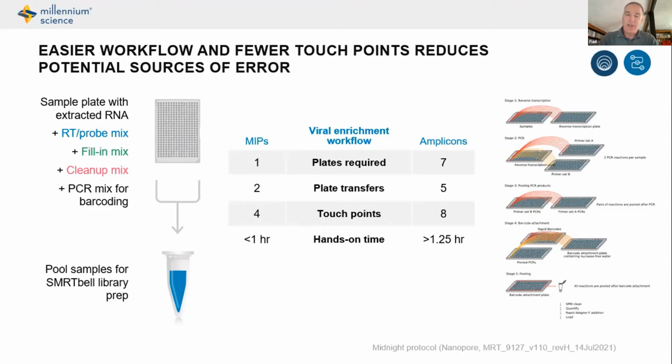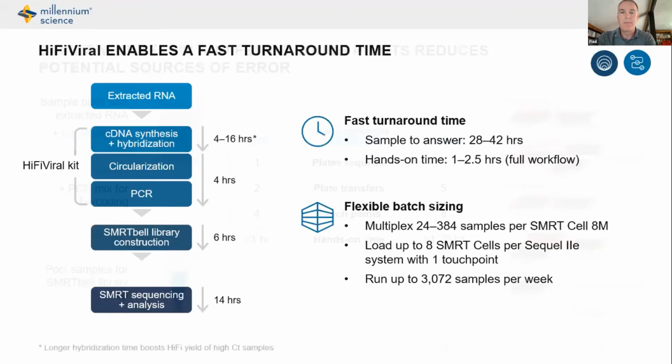In fact, it's really neat, I thought, in the kit. Each reagent that you add changes the color of the solution in the wells. So you can see when you've added each reagent in the order, and you can see if any wells have been missed or anything like that by the color change. I thought that was actually pretty neat. So a lot more convenient really than an amplicon-based system.